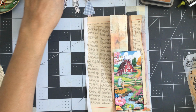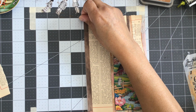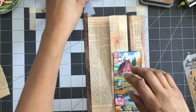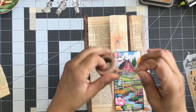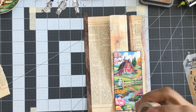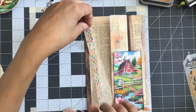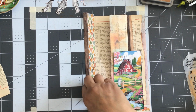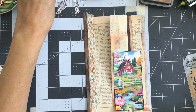So now let's do, I love this dark brown. Let's start with that. Okay, and then we're going to go with, let's do some of these leaves one. Oh, it goes this way. Okay. Well, I guess it doesn't really matter, does it? Okay. All right, and then we'll do some of this one.